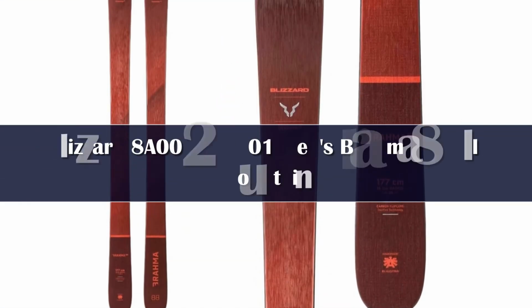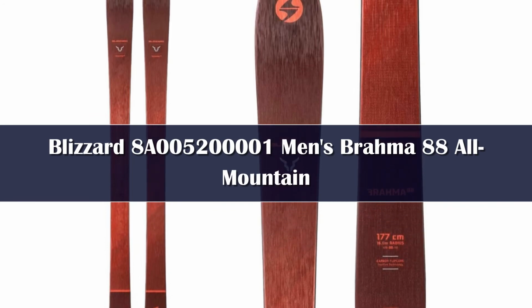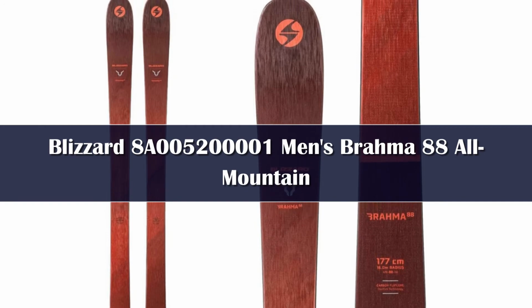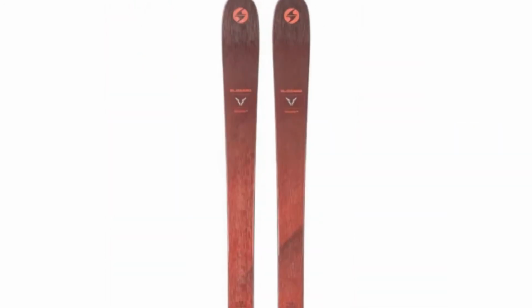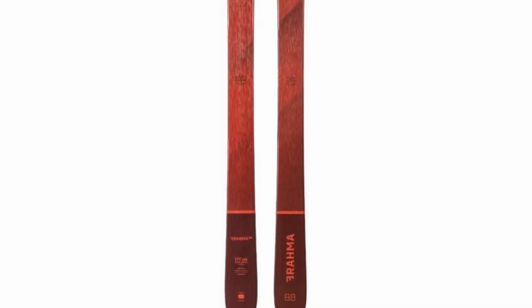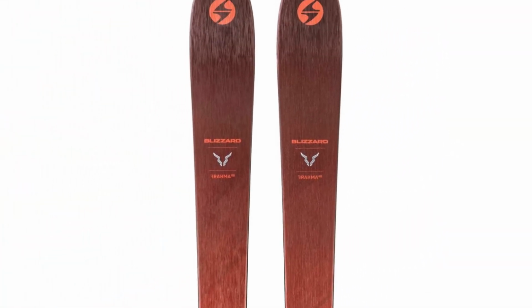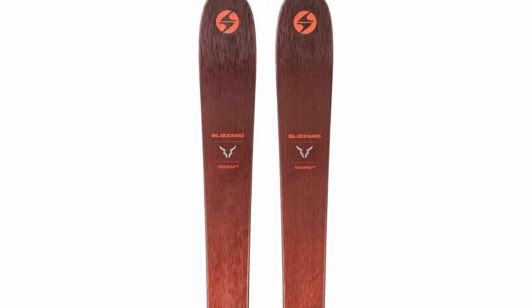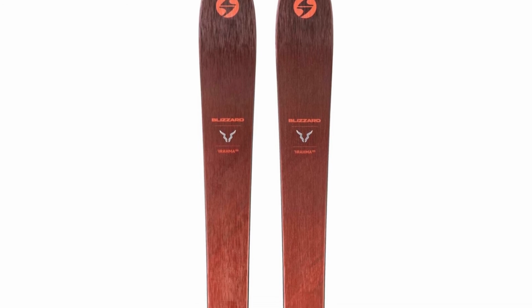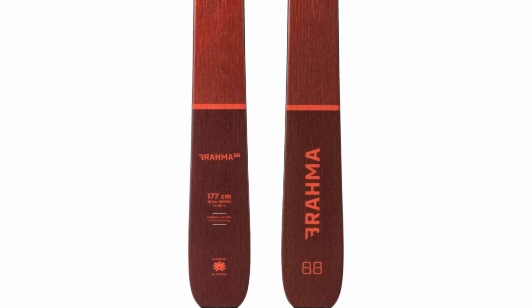Number 1. The Brahma 88 will give you the ability to seize the snowpack throughout the most frigid temperatures and firm conditions. True Blend Wood Core. Brahma 88 utilizes its True Blend Wood Core, 2 sheets of metal and reduced rocker profile for a better grip on harder snow, but is versatile enough for a variety of snow conditions. Performance. These skis will take the energy you give them and transfer that power into the snowpack, so you can rip down the mountain with confidence and ease.